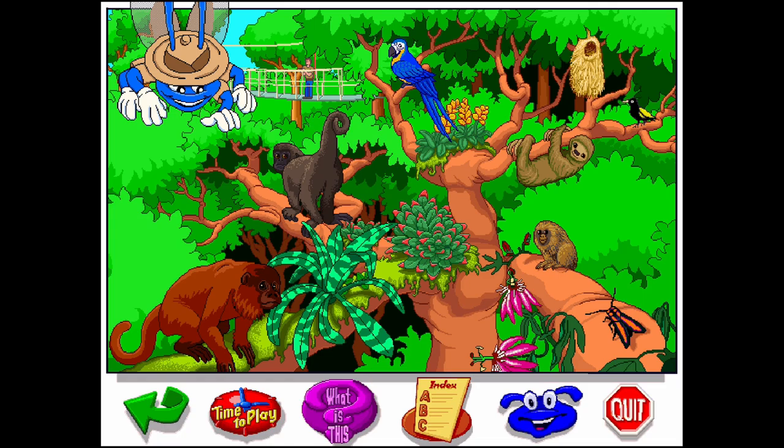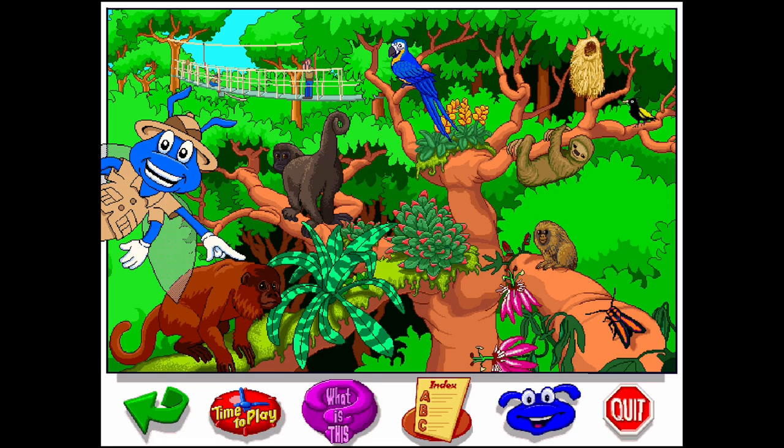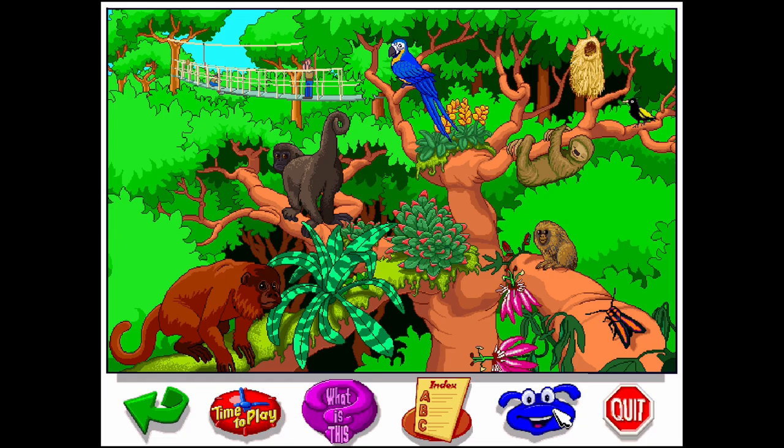That pygmy marmoset is the only kind of monkey that chews holes in trees. There sure are a lot of epiphytes in canopy trees.